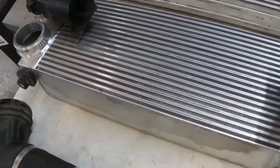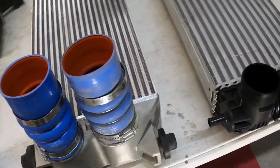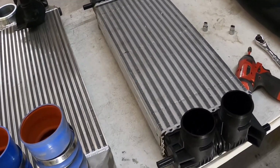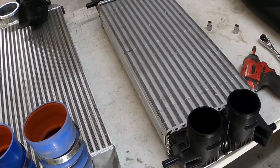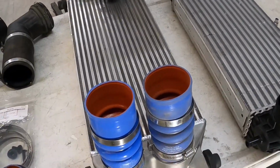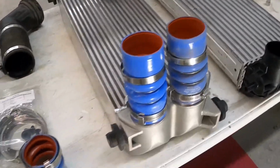So everything's been swapped over to the new intercooler from Whipple Superchargers. Everything looks good. There's the old intercooler, original, which I had to borrow from my father-in-law for a few weeks. Thanks for that. And here's the new one with the new pipes, new hoses on it.